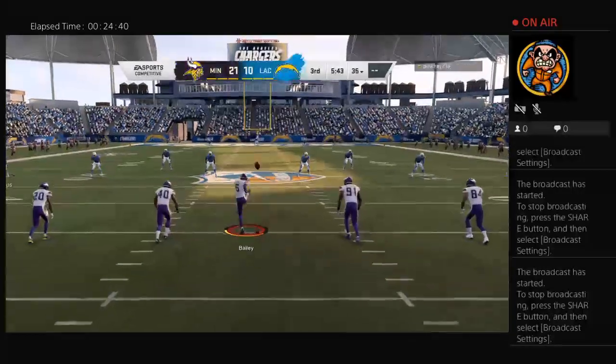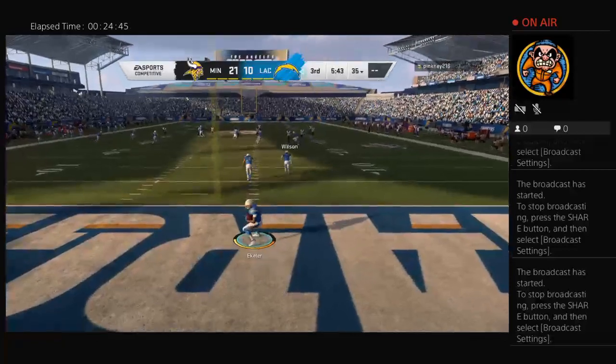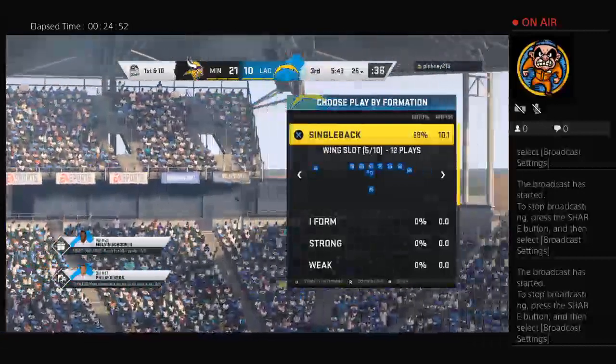Bailey got the extra point, and that makes it a 21-10 game. That's fielded in the end zone. And no run back here. This will be a touchback, and it comes out to the 25-yard line.